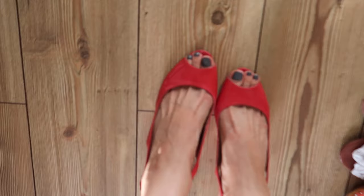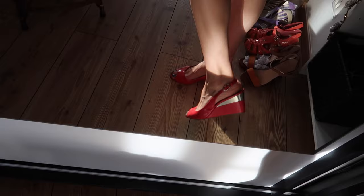Sometimes I think I should get rid of them, but at the end of the day they're nice little shoes, so unless I get something better, these guys stay. So far, yeah. So voila, that's my second pair.